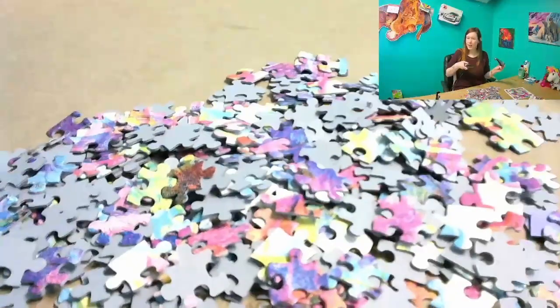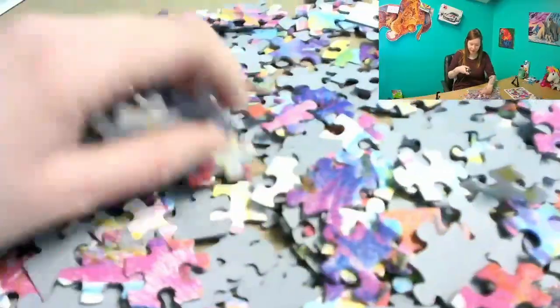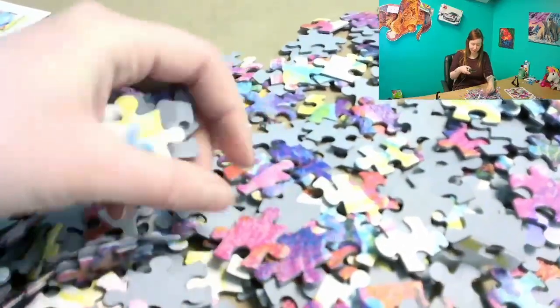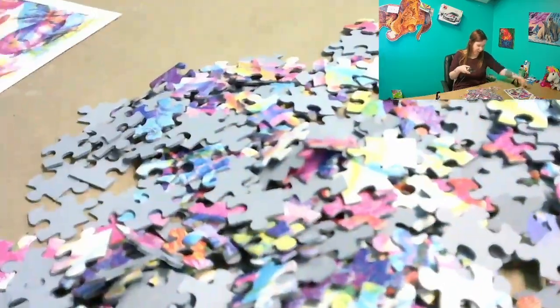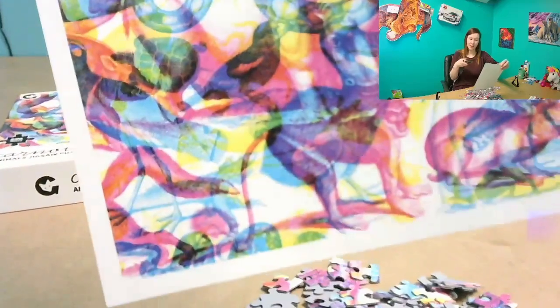Ready? Yeah. All right, you guys. So here is the pile of pieces, regular. This is without any glasses or anything. You can see, nice big pieces. We've got all the random colors and such on them. So it's going to be interesting. This is what the puzzle looks like when it's finished. Again, a pile of mumbo jumbo, I know.